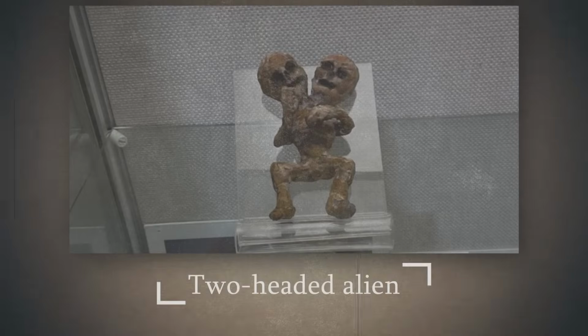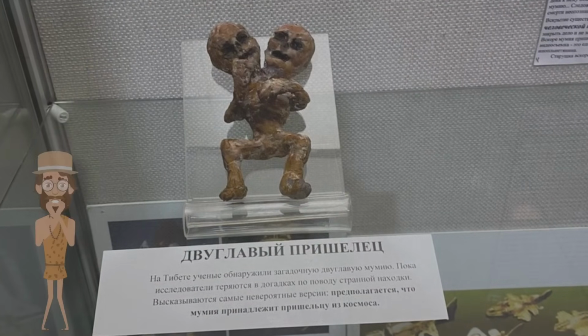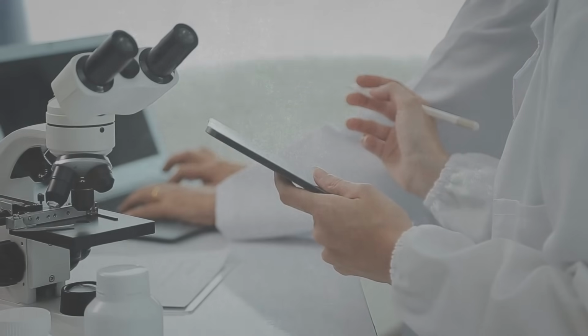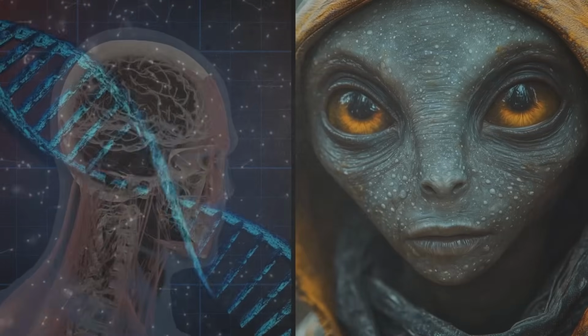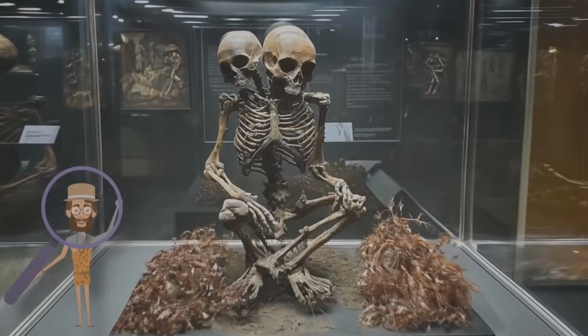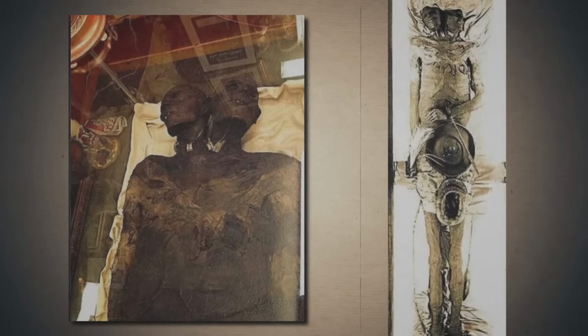Two-headed alien. A strange mummy with two heads was discovered in Tibet, which was immediately dubbed the two-headed alien. This artifact shocked scientists and fans of mysticism. The mummy looks as if its origins go beyond the earthly, which gives rise to many theories, from mutations to extraterrestrial civilizations. Some researchers believe that this could be a ritual artifact or a cult image created by ancient people to worship unknown forces. Interestingly, the structure of the mummy looks unusual even for mutations known to biology.